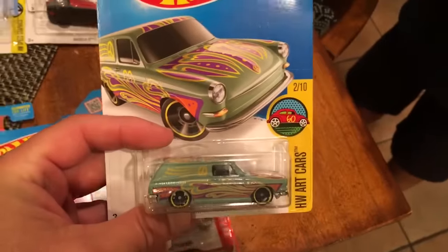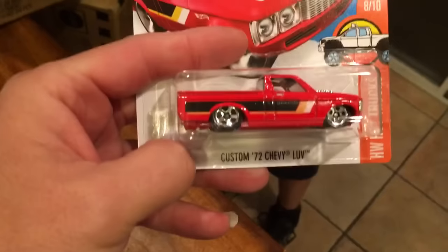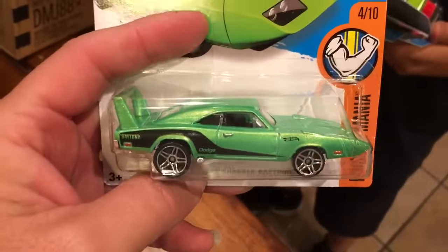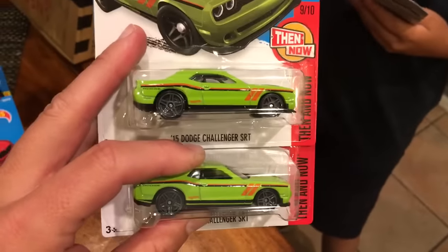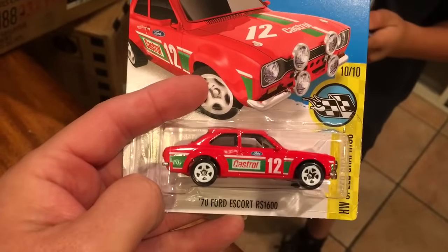Oh no, this one, it's from last case. Oh, I'm surprised I'm having that one. BMW M4, cool. Custom Chevy look in red. 180SX Type X. I have this one without that back stuff. Okay, this one would be nice if this was the Super, but this is cool. I think this is a special color. Oh, this one, the Now and Then, too, in a special color. I like this one. This is super cool. Oh, this one's nice. Ford Escort. This is a cool one.